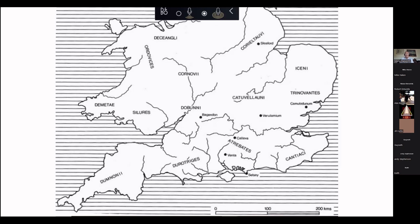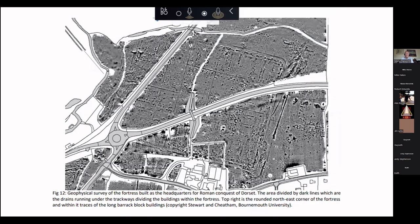And just near it, this is Bournemouth University's recent geophysical survey of the legionary fortress at Wimborne. And you can see how huge it is. You can see the barrack blocks here and the drains and things that link it off, and the roads. A huge amount can be said about that. But it lies on the edge of the Stour here. The next place up is Badbury Rings. We found ballista bolts at Badbury Rings.